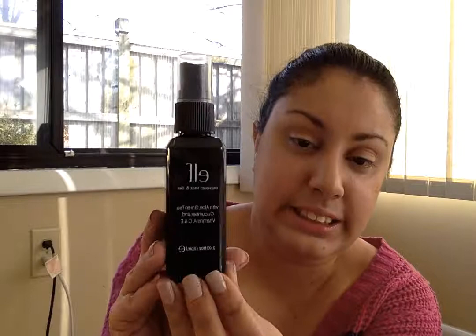Another thing I got is this e.l.f. makeup mist and set. And it works really good. You just take it and close your eyes and spray on your face, let it dry, and it keeps your makeup on, and it works really well. And it was really inexpensive, too. e.l.f. has great products.